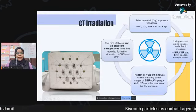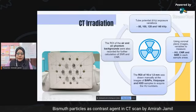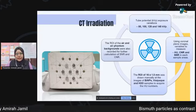But today I will only talk about the HU. What is HU? It is the method of measurement to see the contrast enhancement. The higher the HU, the higher the contrast enhancement.